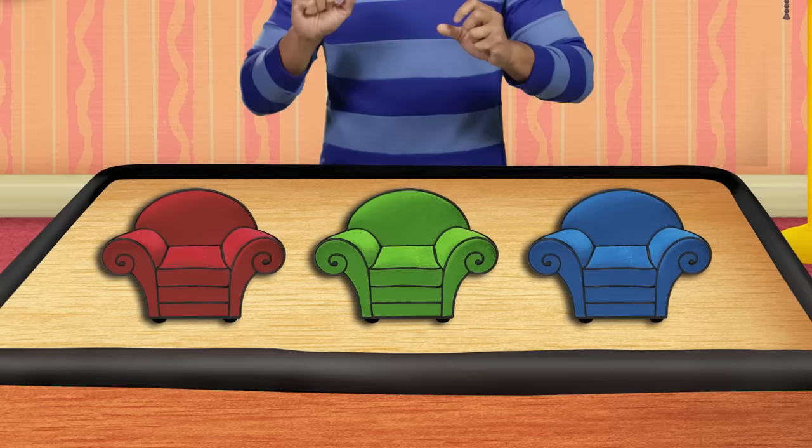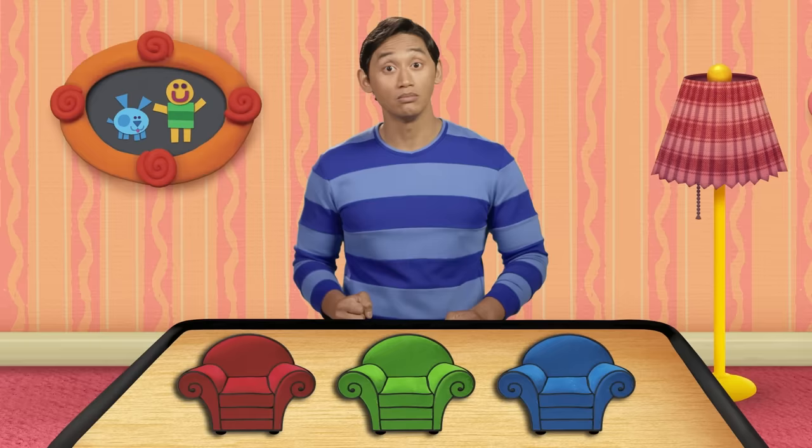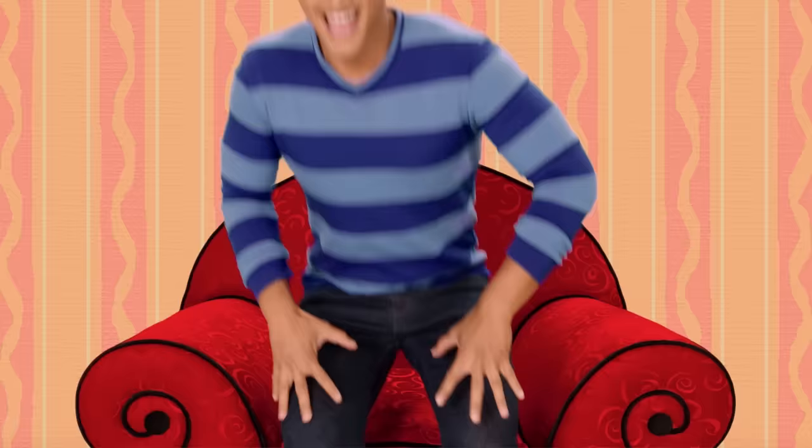I'm looking for the red thinking chair. Which of these is the red thinking chair? Yes! You sure are smart. Okay, now that we're in our thinking chair, let's think.